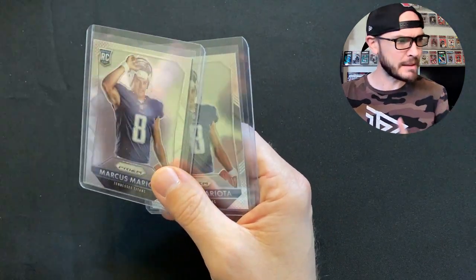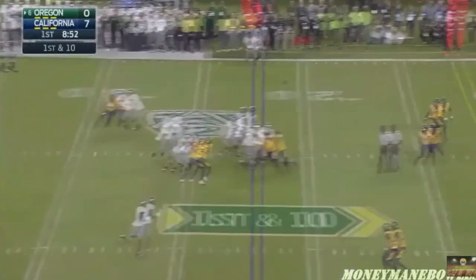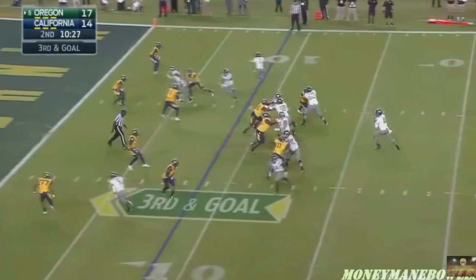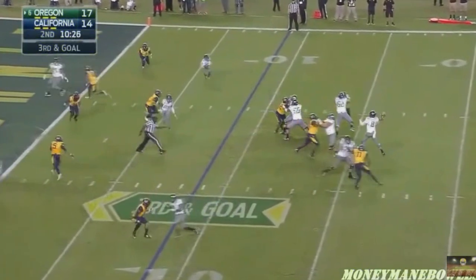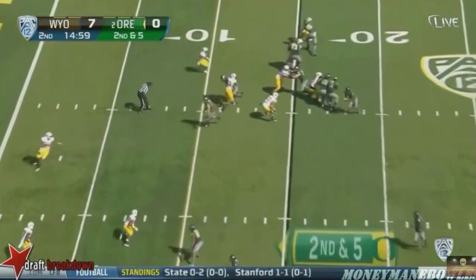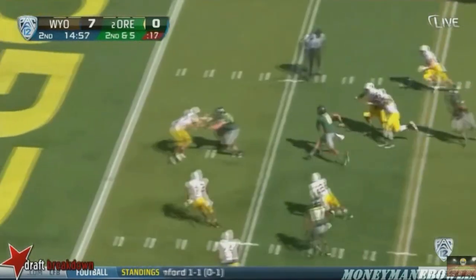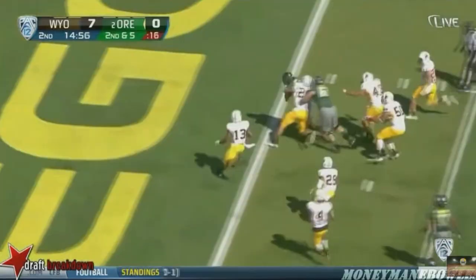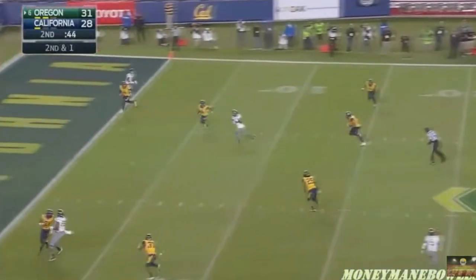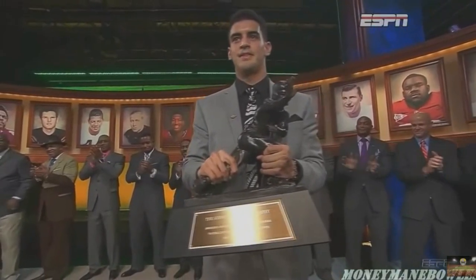Before I tell you how much I paid, at Oregon, Marcus Mariota redshirted his freshman year. He then went on to start the next three seasons for the Ducks, amassing 10,800 passing yards and 2,230 rushing yards as a dual threat quarterback. He set multiple college records in stats such as passing yards and passing touchdowns. In his 2014 redshirt senior year, he amassed 5,224 yards of total offense, a Pac-12 record, on his way to being the first Hawaiian-born player to win the Heisman Trophy.